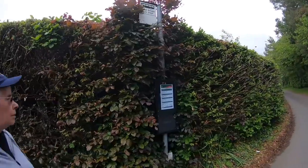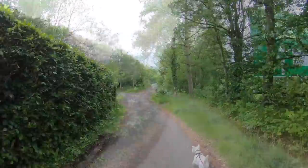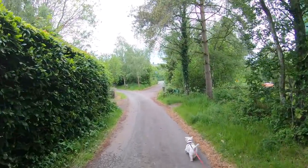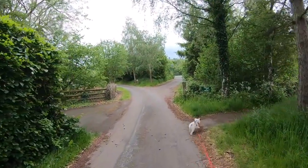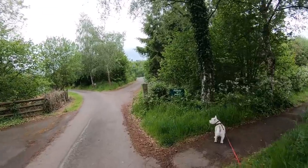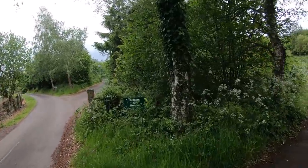There's a bus stop there. Yeah, just about see the sign, just past the Brecon. To Brecon, yeah, pointing to the right. Yeah, that's the way, Poppy.